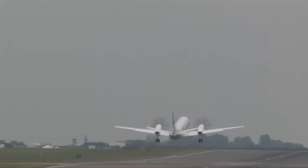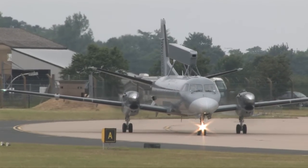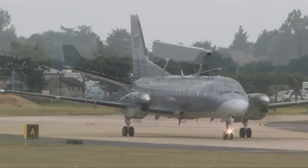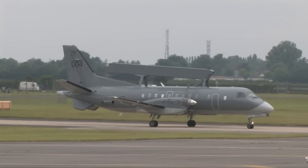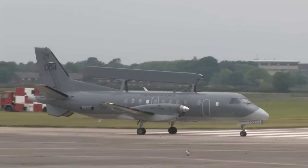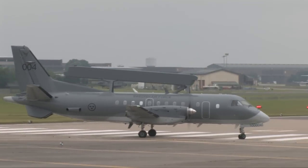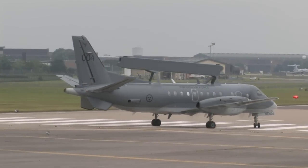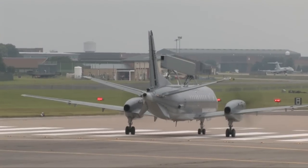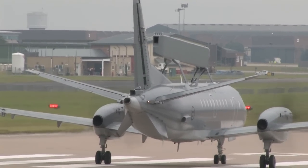Tower, Sweet Force 605 India at Alpha, holding fully ready. Sweet Force 605 India, line up and wait. Line up and wait, Sweet Force 605 India. India, approach cable D-Rig, over my cable up, clear for takeoff, wind 0500 now. Clear for takeoff, Sweet Force 605 India.